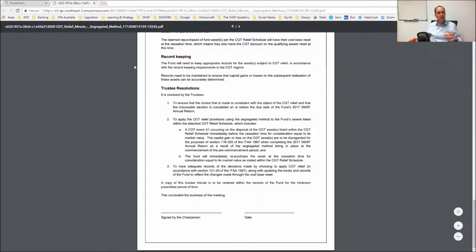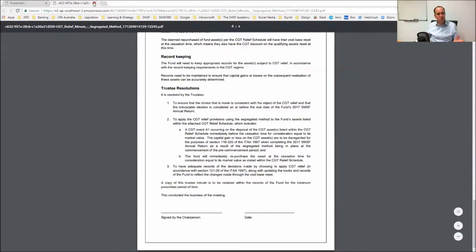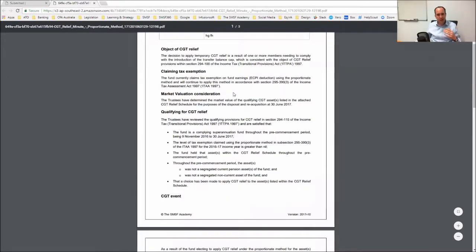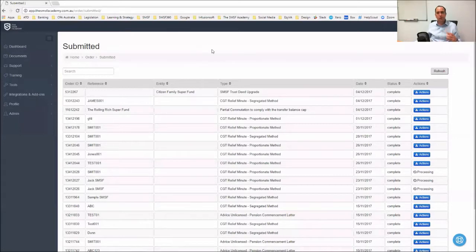So putting in place those two documents, in particular around the segregated method, are really important. And we have equally documentation around the proportionate method and thinking about decisions as to whether we're deferring or we are including it in the current year, for example, as well. So you can see in here, it's just making those particular decisions, the choice for capital gains tax, what that amount is, and then again, whether we're including it or not including it in that year, the tax exemption that may be relevant for that year around the deferral for that notional deferred gain, etc., etc.